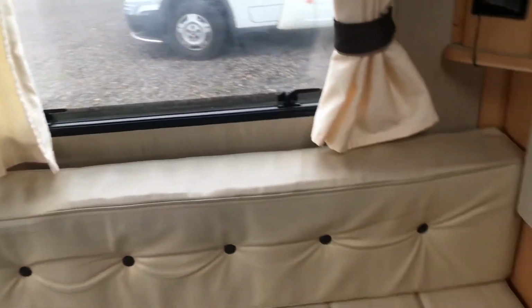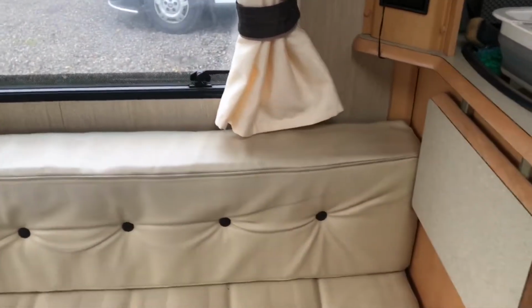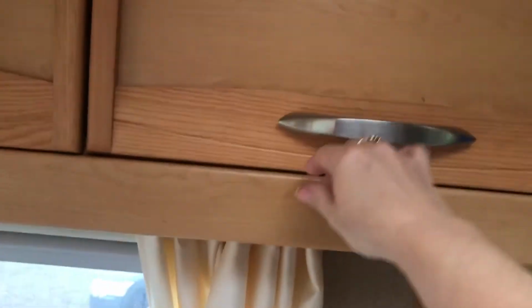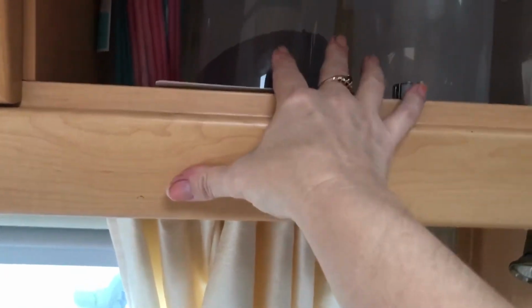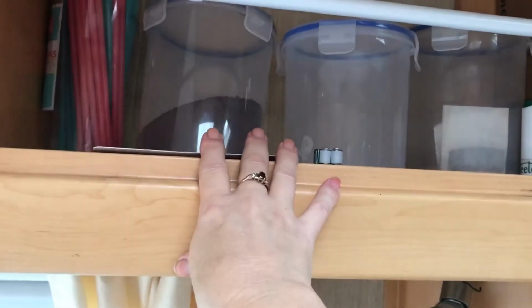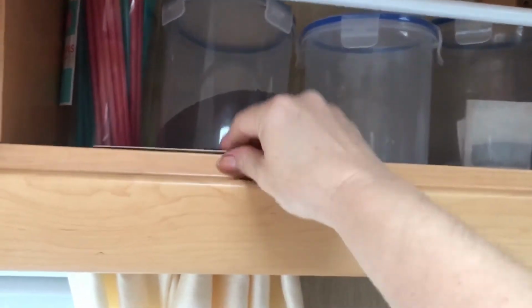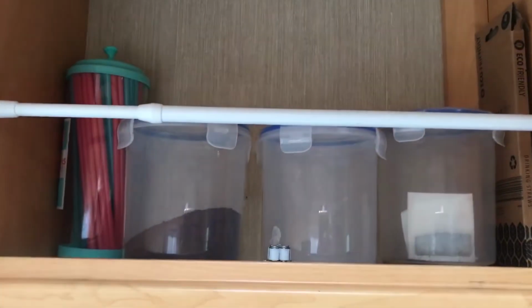The heater's gone back, the boxes have gone back. I've just got a little bit of washing up to do, and then I've got to put the rest of my cupboard to rights. I never did transfer the coffee, sugar and tea over to the smaller canisters. I'll do that next season, but things like this will all go home anyway, and my sweeteners and everything. And then I'm going to put the kettle and everything in here.